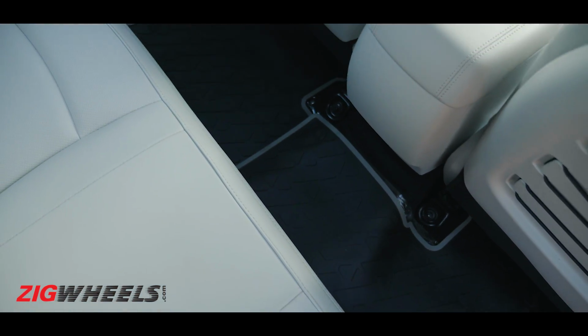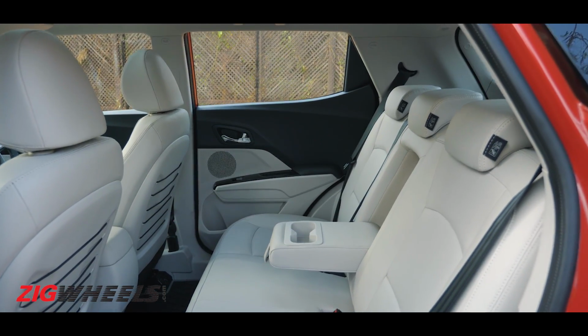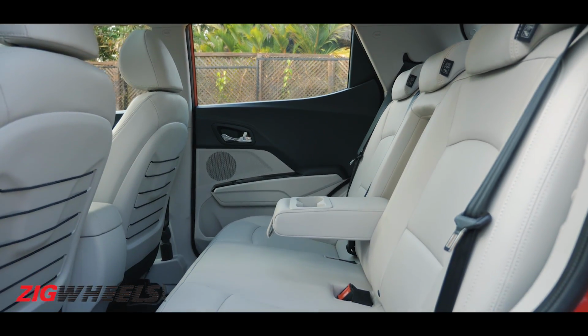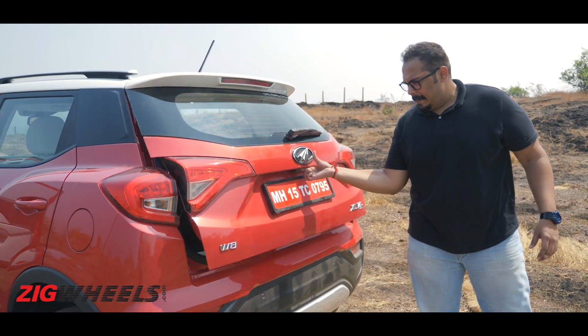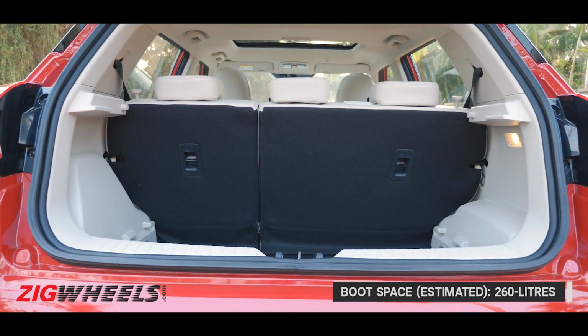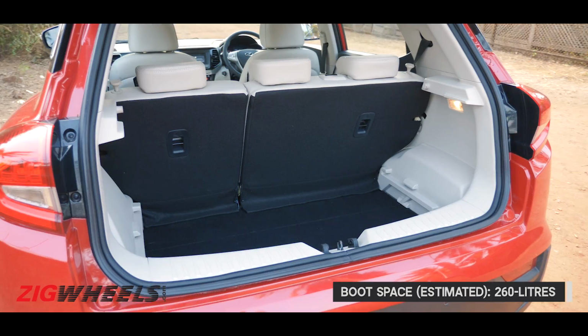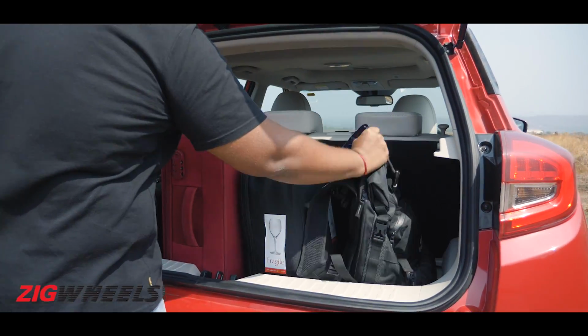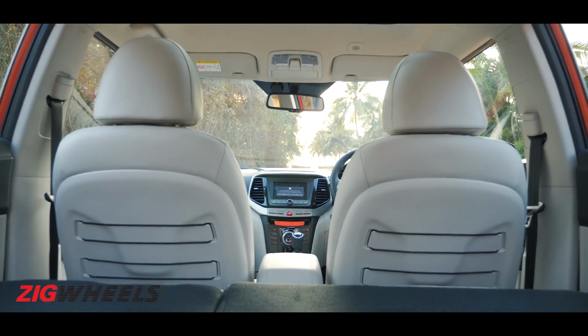What's missing? You don't get rear AC vents or a charger for the rear occupants. That's a bit of a downer, but not much of a bother. What is a bother, however, is this boot. It is as big as a small hatchback, and even though there is some versatility with that 60-40 split rear seat and that adjustable boot floor, I think it will struggle to carry luggage of all the occupants for that week-long road trip.